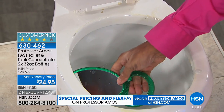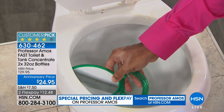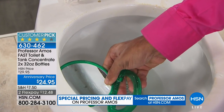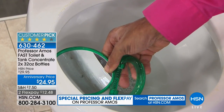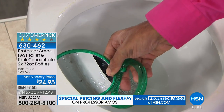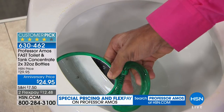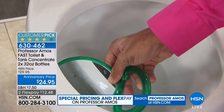Okay. Now right back to under there, we'll find the spot. Okay. Yep. Now all the rust buildup that was under there is gone. It's been broken down. Those passages are clean. It's going to be free flowing water out of there. Your toilet's going to flush and it's going to sound good.